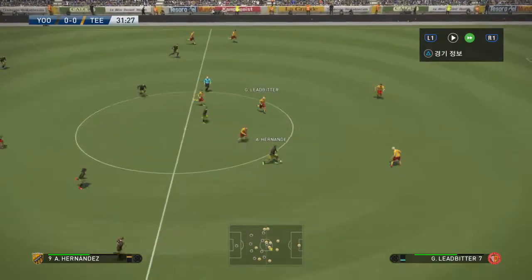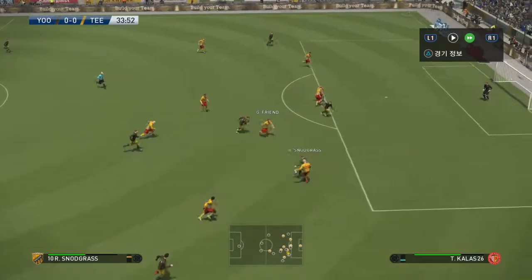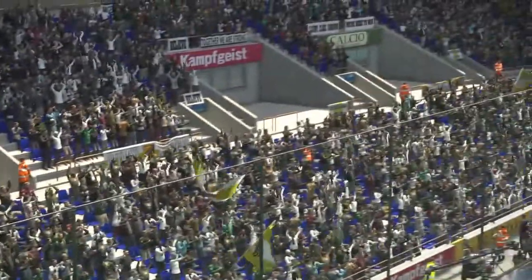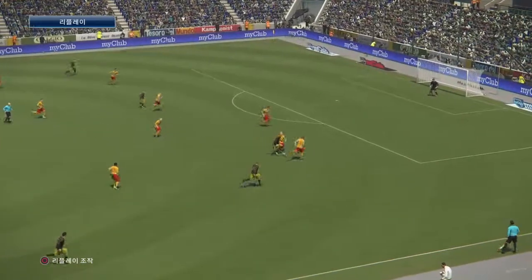30 minutes gone. Now the pass. It's there! There is the breakthrough! Oh, beautifully dispatched. There was no reaching that.